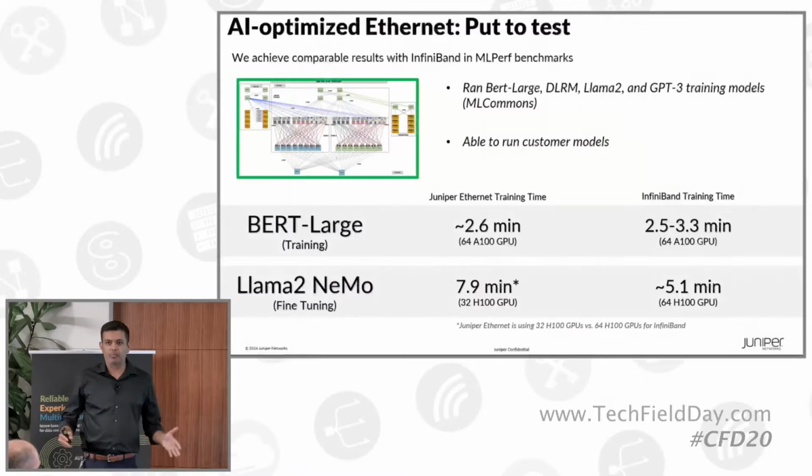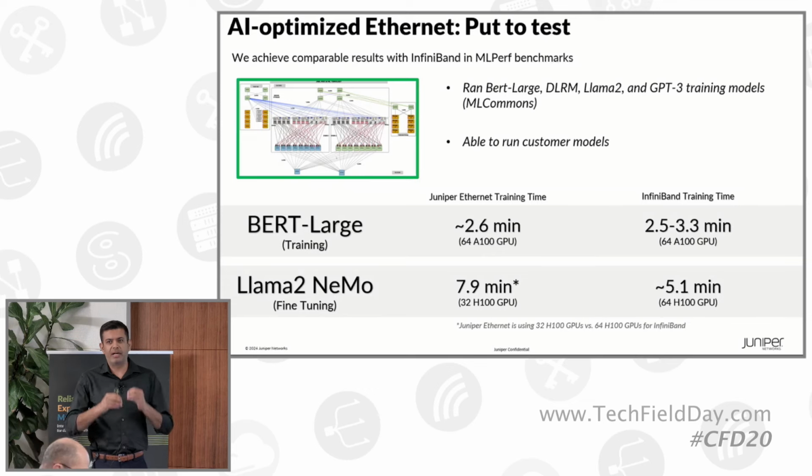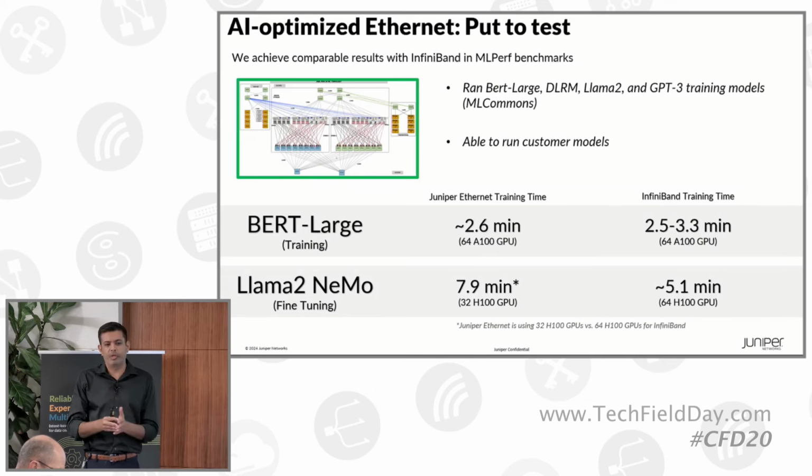Oh, okay. So that was the whole goal of the setup, right? Again, we said we don't want to put theories out there. We want to put it in practice. So we ran ML Commons jobs. Now, ML Commons, for those who are not aware, is a body which produces standardized, or as I should say, reference data sets with reference models.